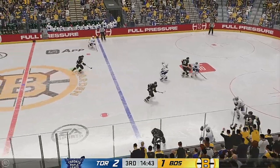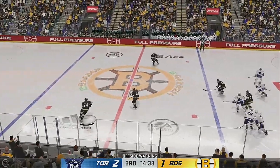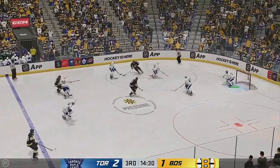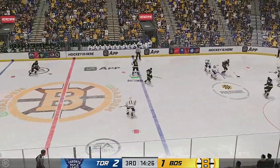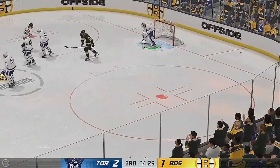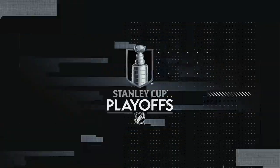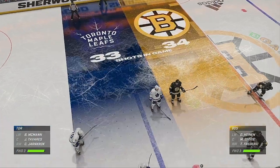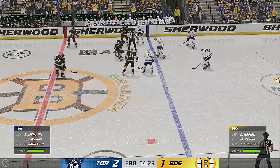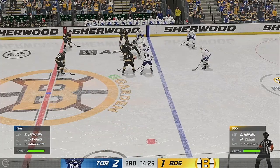Loose puck battle along the boards. Boston's got a hold of the puck now. Moves it to Kiki. Moves the puck along the half wall. Pokes it away to keep the pressure on. There's the whistle as the play was offside. Still a lot of time left in the period as we approach the midway mark. It's a 2-1 hockey game.